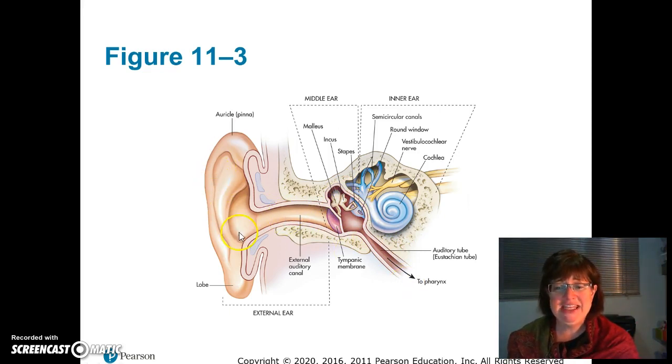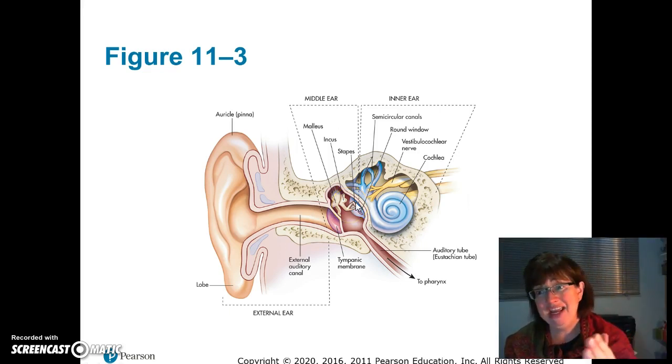Okay, the sound pressure comes in, the pressure waves cause the tympanic membrane to vibrate. That causes the ear bones to vibrate, which will then cause vibrations on the oval window, and that will then be part of the inner ear.